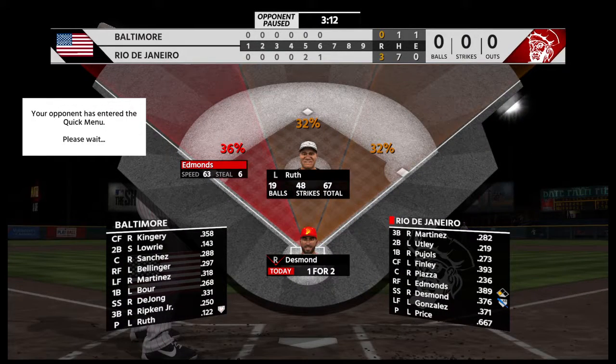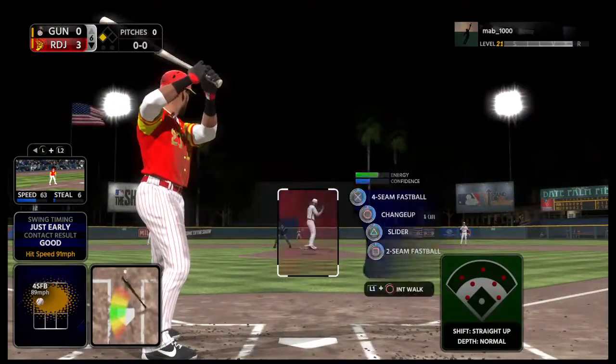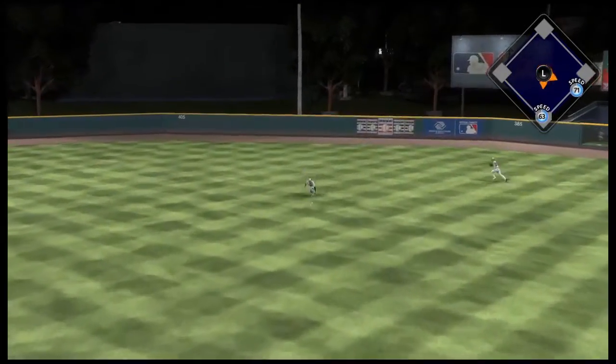Ready for another shot now. Ian Desmond is playing here in fine form. That is Josh Hader takes over on the mound here with nobody out in the 6th inning. Now playing first base. Soft liner towards center. Base hit, and that'll get a run in.